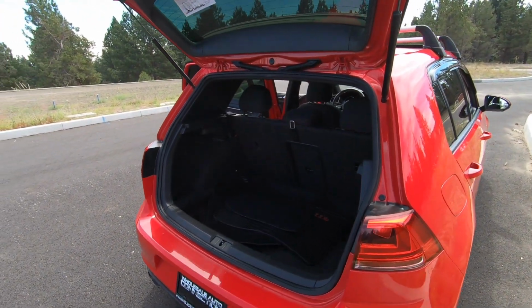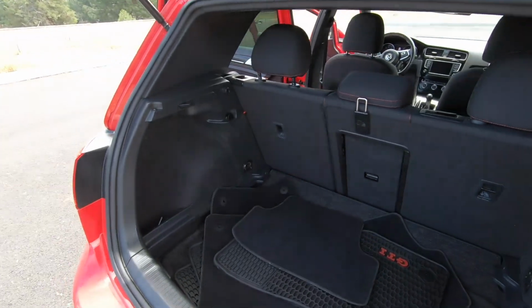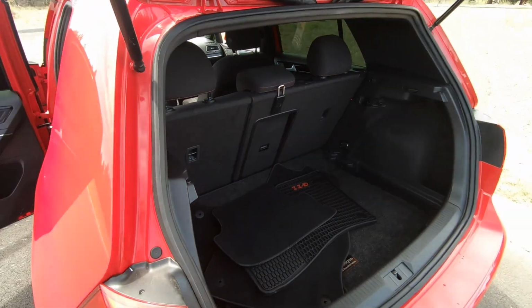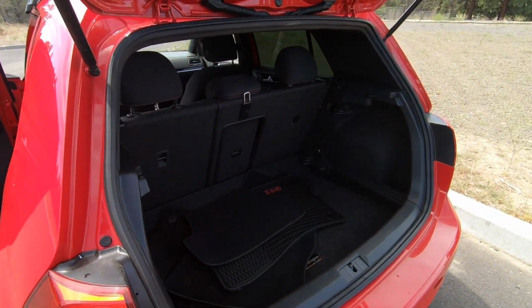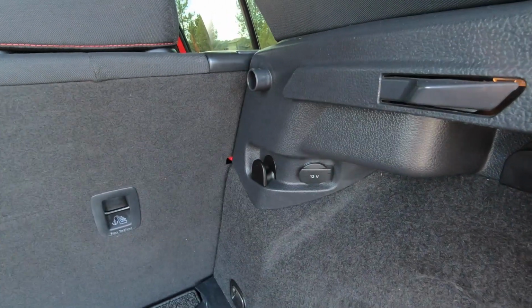And you'll see it's a fairly small cargo area, but it's not all that bad for a vehicle of this size. Definitely big enough that you could go on a weekend trip and have plenty of space for cargo for you and your passengers. See, we've also got another 12-volt outlet in the back here.